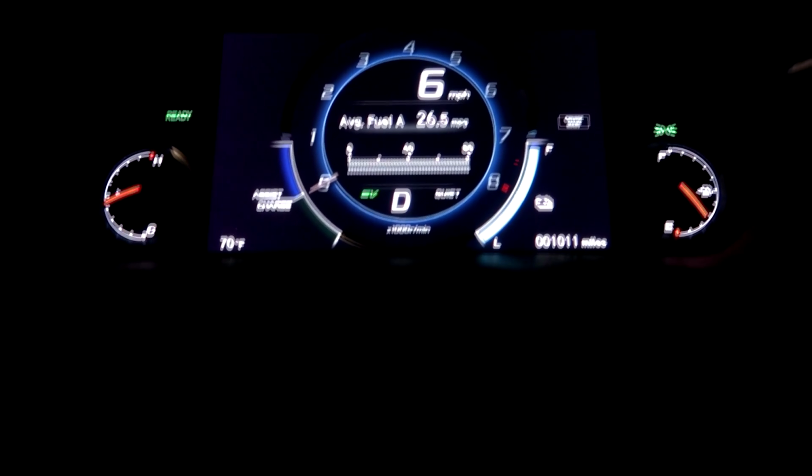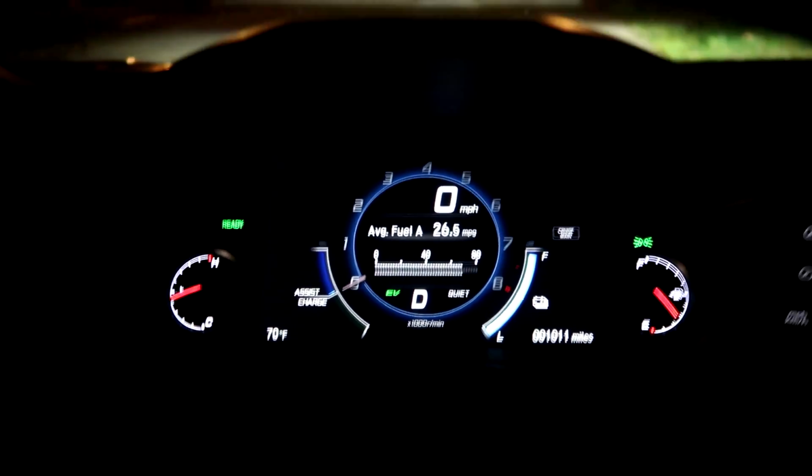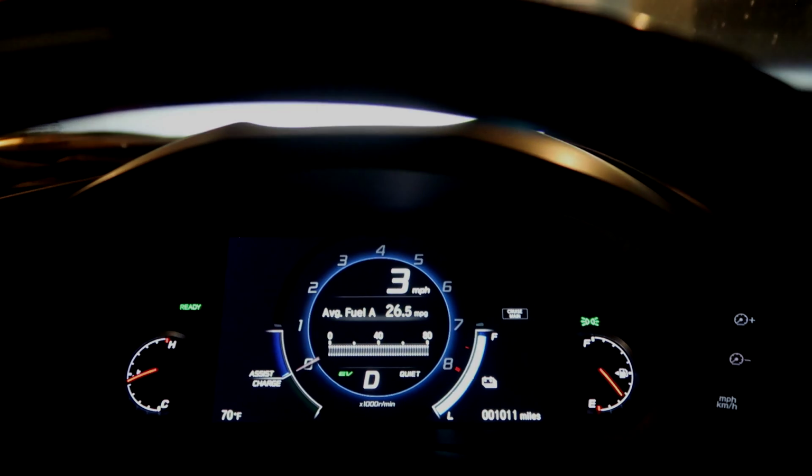So it's 1:46 in the morning and everyone is probably asleep and they do not want to hear a loud car coming down the street. This is where the quiet mode comes in handy. Hopefully I don't scrape the lip. Look at that, quiet mode.